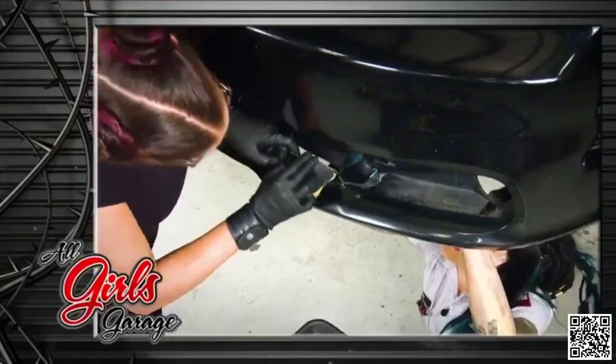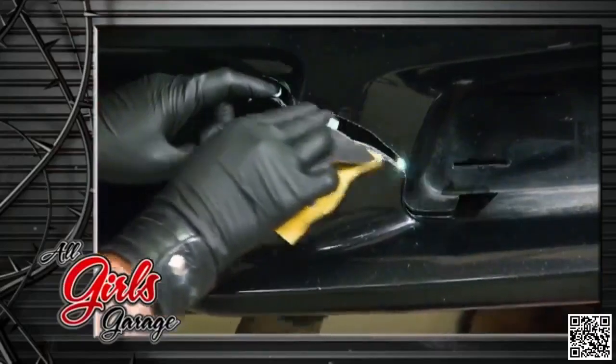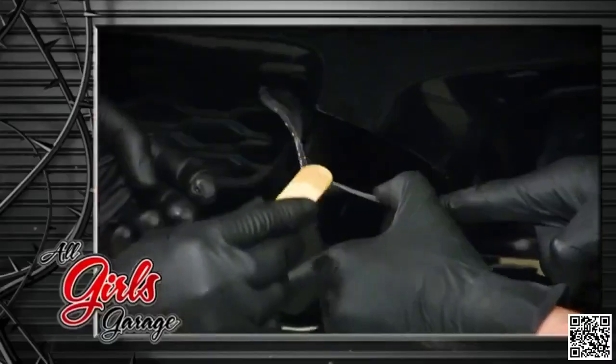Bogi's got the motor mounts handled. The next task for the girls is to fix the crack in the front bumper. With new bumpers being so expensive and sometimes hard to install, Bogi and Faye will show you how to make the fix in only a few minutes.